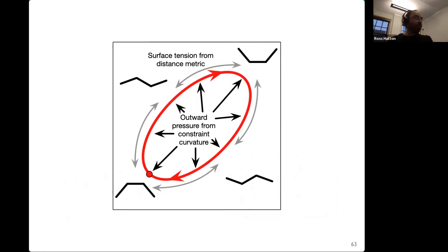But then, for any of those, the overall effect of setting up that path cost is that we have something like a surface tension and bending stiffness acting on the gait, that says that there's a cost to be long, and a cost to be big, and a cost to be curved. And then that constraint curvature piece was telling us that we should have an outward pressure, saying we're trying to get bigger in order to go further per cycle.